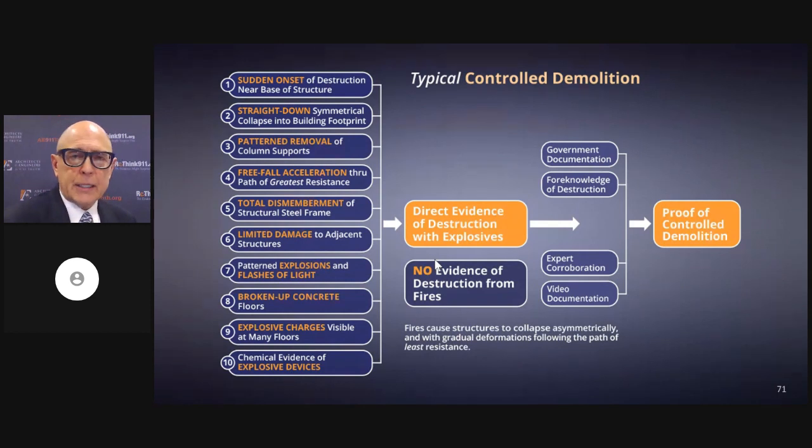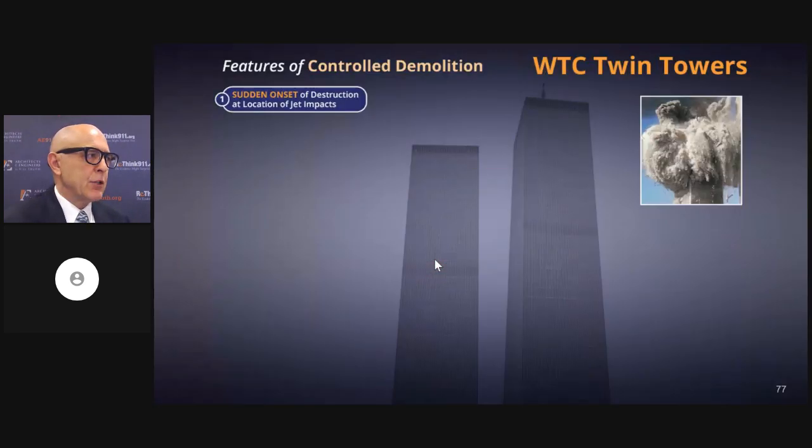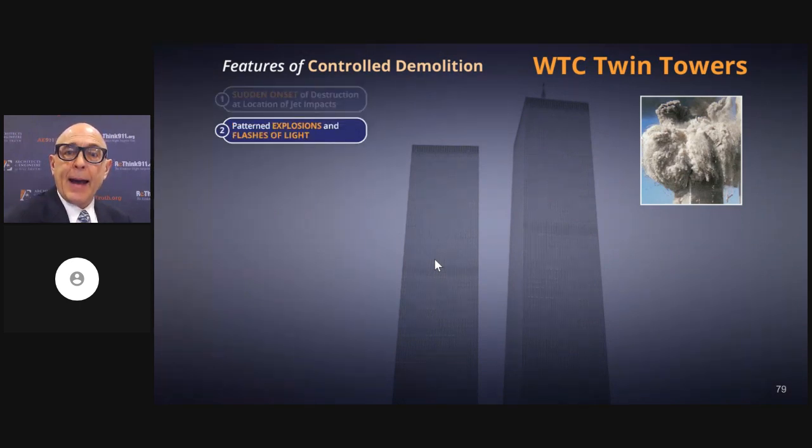What we want to do today is apply this model of proof to the Twin Towers, beginning with feature number 1. Is there a sudden onset of destruction? Well, we looked at this last week. And in fact, we also looked last week in this series at patterned explosions of flashes of light heard and seen by hundreds of witnesses.